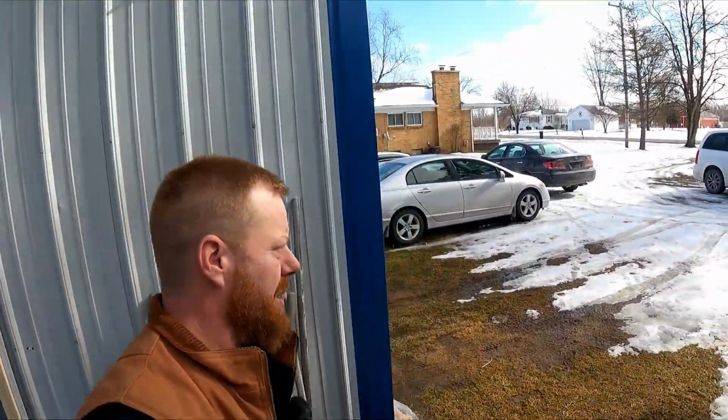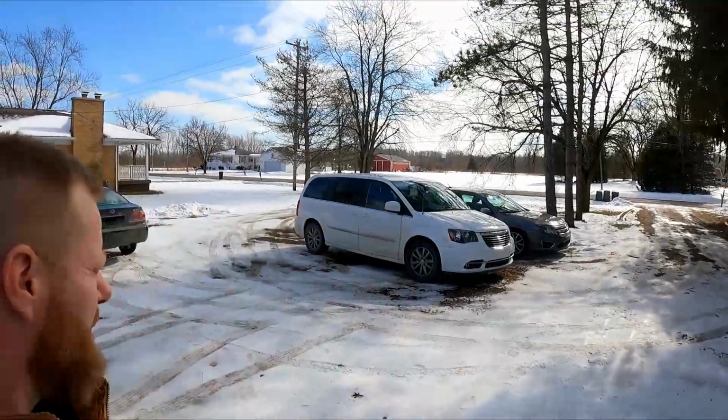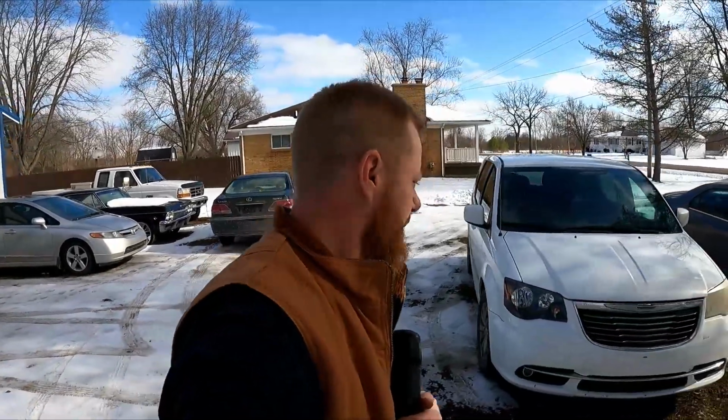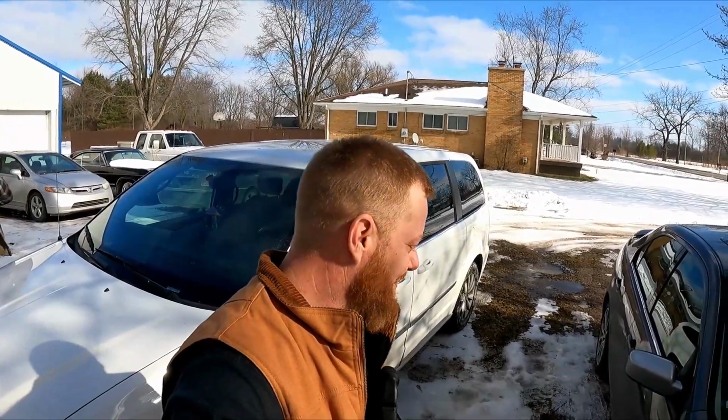No problem. All right, so we're coming out here to the old 2016 Chrysler Town and Country behind me here. You saw my cousin just drop it off, and he said that it's not the transmission. Famous last words. Let's jump in this bad boy. We'll hook up the scan tool, and we'll find out if it's not the transmission.